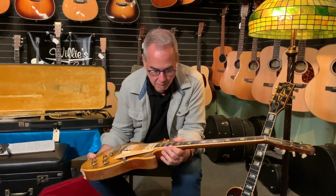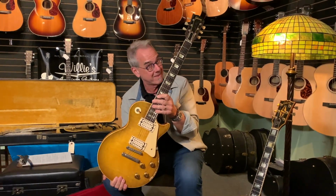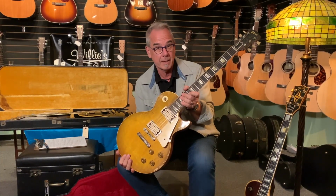Hey, so a friend of mine dropped this off, and this is a very valuable guitar. This is a real 1959 Les Paul Standard. This actually used to belong to Joe Walsh. This guitar might come up for sale. That's what we hear.